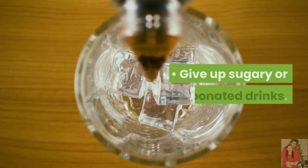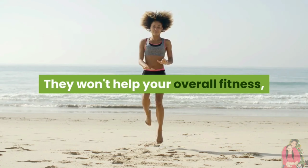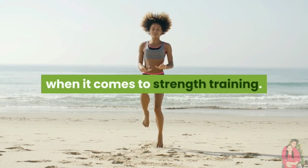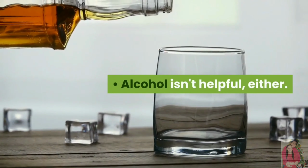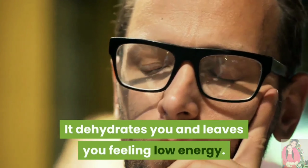Give up sugary or carbonated drinks. They won't help your overall fitness, and they might actually hold you back when it comes to strength training. Alcohol isn't helpful either. It dehydrates you and leaves you feeling low energy.